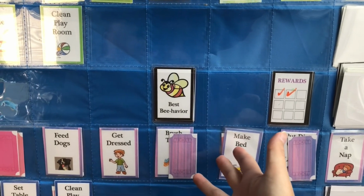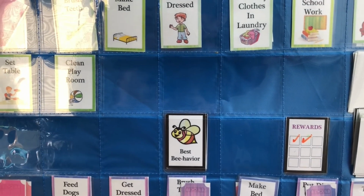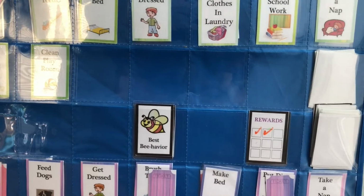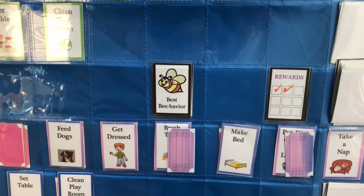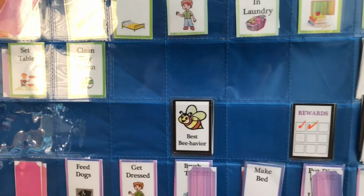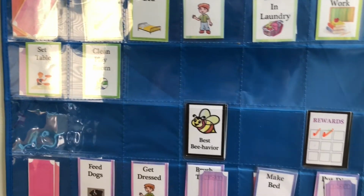But that's part of these tickets: I want them to do the chores without being contrary and without fighting me on it. And so that's the only way they earn a ticket, is they do it obediently, quickly, cheerfully, and no fighting. So that is the general chores of the day.